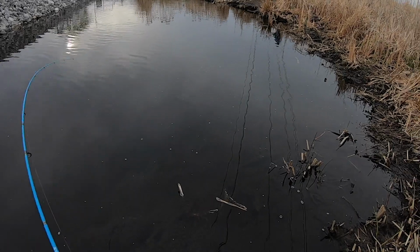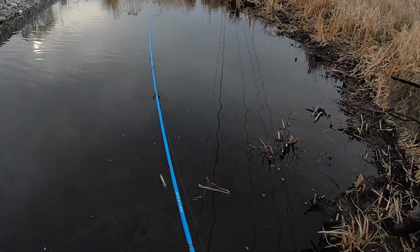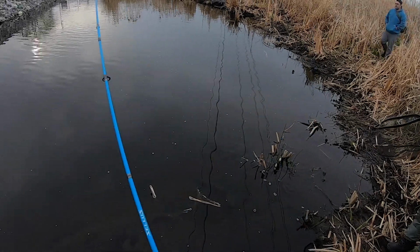And one helpful tip for targeting catfish is to use really big chunks of meat and really big hooks. You don't want the small fish stealing your bait.